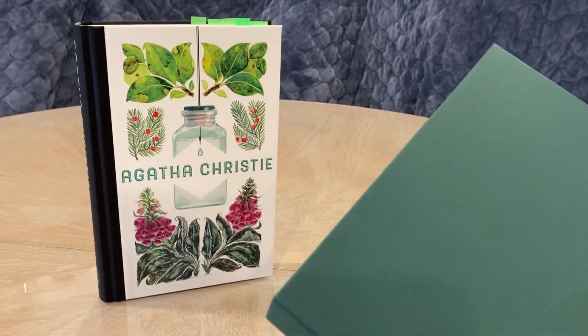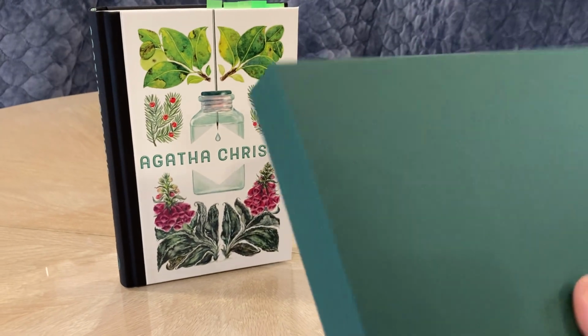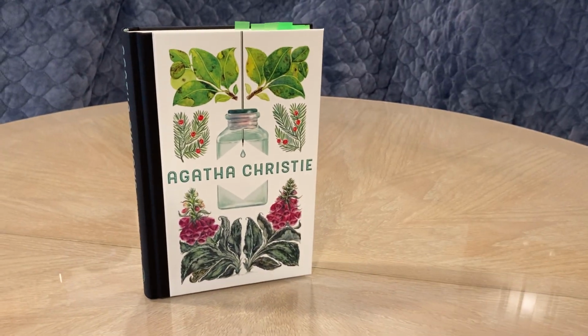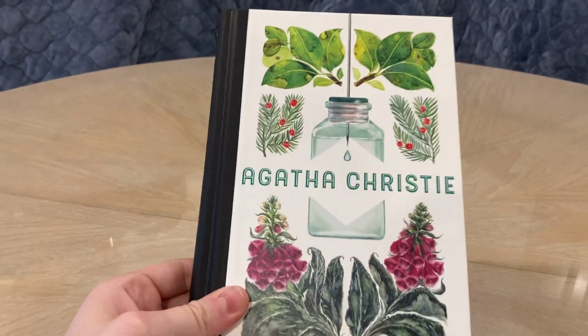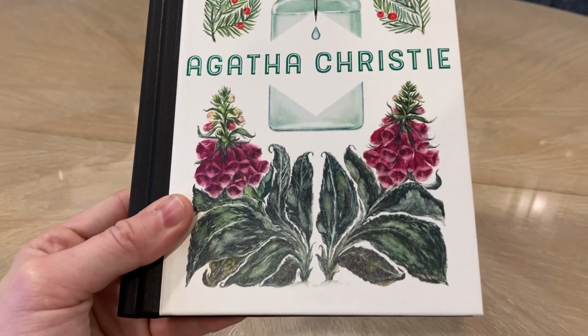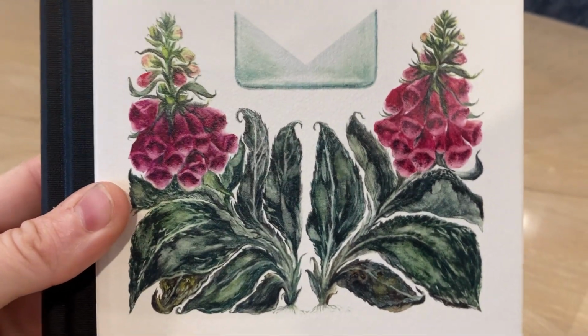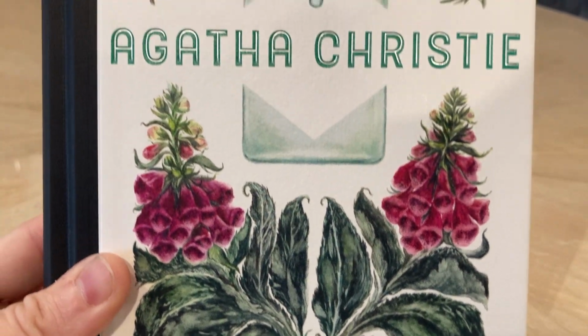All Folio Society books come with a slipcase, which will protect your book, and that helps justify the higher end collectible price of the book. The binding design is absolutely beautiful. The Modigliani paper looks great, has a little bit of a sheen to it, and the artist's illustration on the front by Sally Dunn looks great.